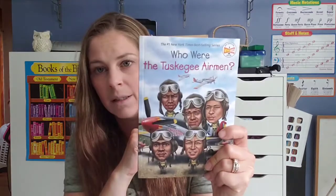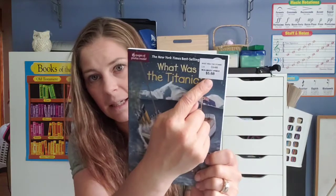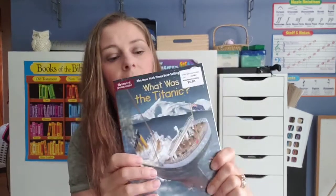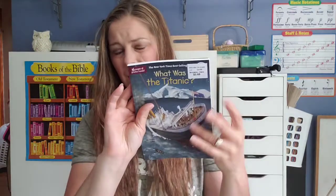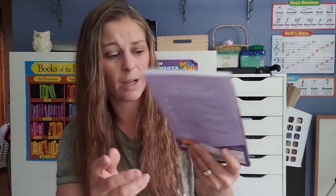Like I said, there's a lot more on their site, but we got Who Were the Tuskegee Airmen? What Was the Titanic? My 6th grader already stole this and read it and brought it back. But again, you can see $6 there from Walmart, and on the bottom too, a lot of times they'll have a little dot of some kind, so really no real damage. Maybe if you're gifting you might not want the dot, but my kids wouldn't care either way, whether it was a gift to them or just me giving it to them.